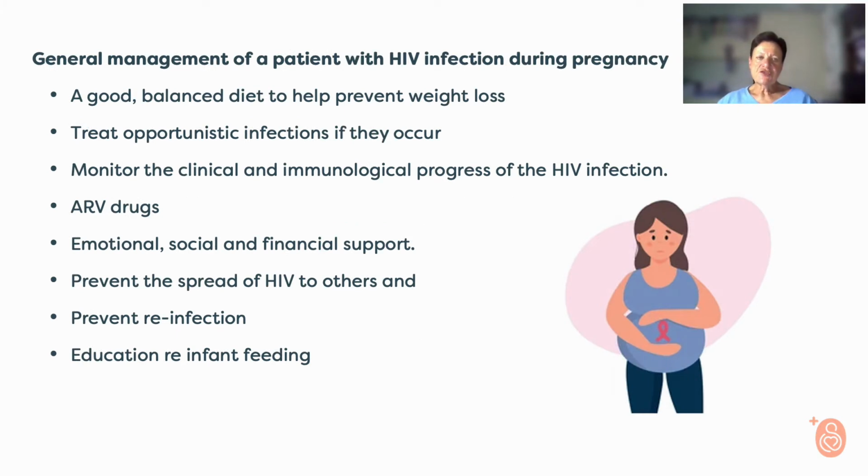Now, if we look at the general management of a patient with HIV infection during pregnancy, I have said previously that normally there's not a high risk of maternal to child transmission of the HIV virus during pregnancy, because the fetus is very isolated, in inverted commas, against the virus. It's in its sac of membranes, in its life core, and it's being protected from the vaginal and cervical secretions, and the placenta plays a little bit of a role, in the sense that at least antibodies come from the mother to the fetus over the placenta.